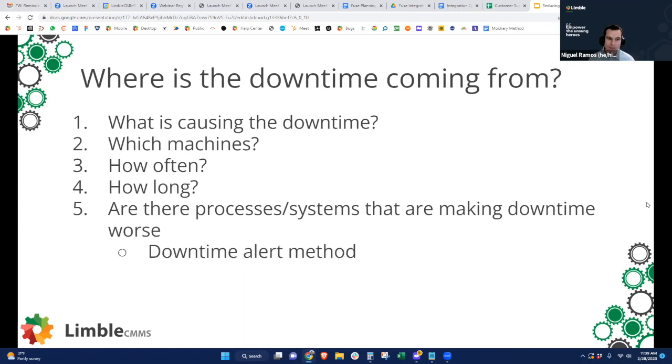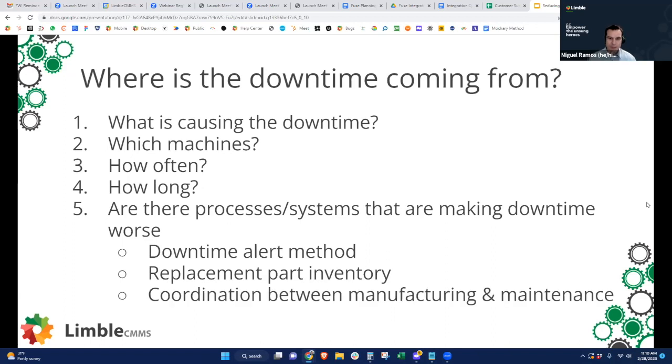A few common examples that I see are the downtime alert method. Sometimes the maintenance team doesn't even know until it's been happening for a while. Another process or system that could definitely be improved for most companies is having replacement parts on hand. If you don't have the right replacement parts on hand, you are going to have more downtime because you don't have what you need. You're going to have to send somebody to go get that while the machines are waiting. Another big process or system that can cause problems is just the coordination between manufacturing and maintenance, so that they can do the right maintenance schedules and work together.